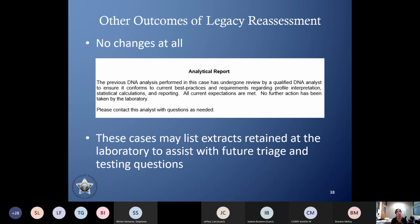Occasionally, we're going to come across a report that doesn't have any changes at all. And so what you're going to see in that scenario is a statement in the report that states the previous DNA analysis performed in this case has undergone review by a qualified analyst to ensure it conforms to current best practices and requirements regarding profile interpretation, statistical calculations, and reporting. All current expectations are met. No further action has been taken.